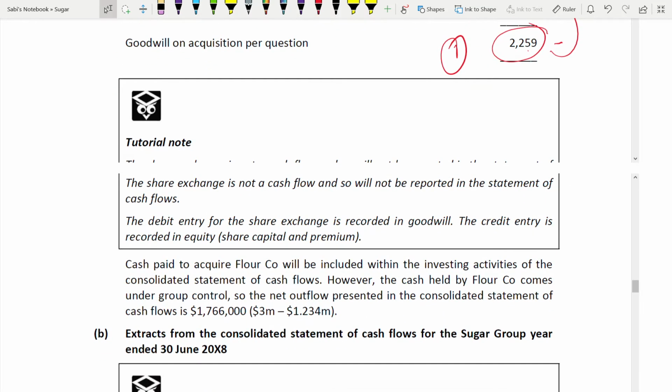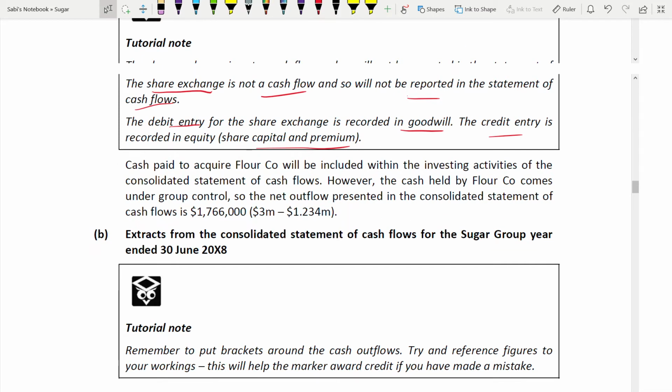Okay. Remember, share exchange is not a cash flow. That's why it will not be reported in the statement of cash flow. If anything is not cash flow, no need to worry about it. But where is the debit entry? For the share exchange, it is recorded in goodwill. Where's the credit entry? In the share capital and premium it will go. Now, you have to briefly write this in words. So this is the fourth requirement under A.